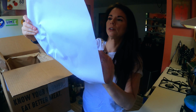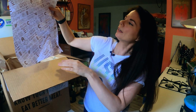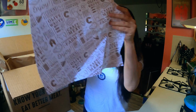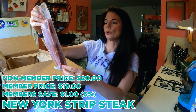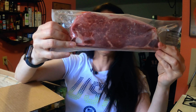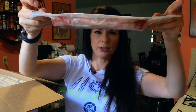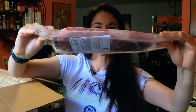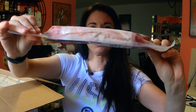And this is cute. The wrapper is cute. It looks like butcher paper, and it's craft meat, choose your farm, enjoy. Wow, that's really cool. We have some Painted Hills Natural Beef New York Steak, prepared for Crowd Cow. And this is 3/4 of a pound of beef right here. That's what it looks like. And the thickness looks pretty good. Can you see that? Turn it that way. Maybe you can see it that way. Or this way. I don't know what will come out better on the camera.